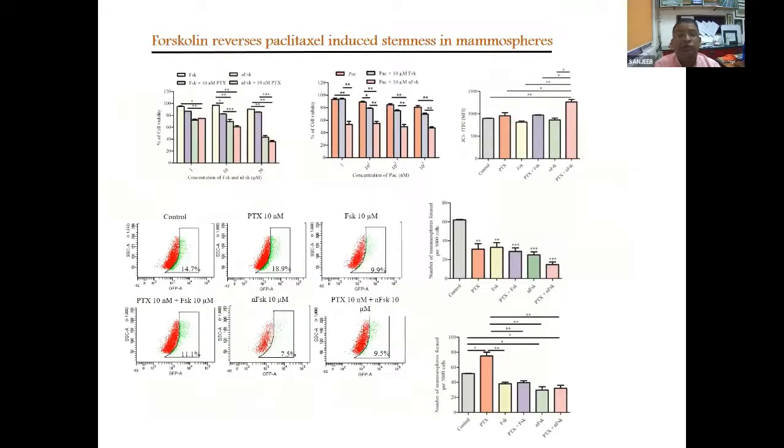So now the question is, can we reverse paclitaxel-induced stemness? When you give paclitaxel, stemness is induced. In a co-delivery system, when I put paclitaxel together with the porcelain, you see there is a decrease. So the porcelain takes care of paclitaxel-induced stemness. We have proved that in a combinational approach.